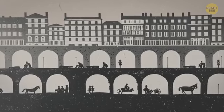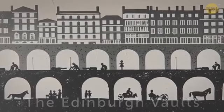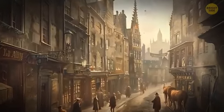The popular name for this set of chambers is the Edinburgh Vaults. But what was the purpose of this space? And is there something or someone there now? Well, let's take it one step at a time.